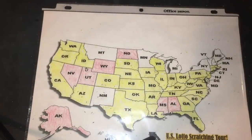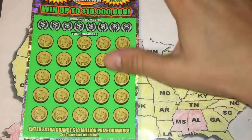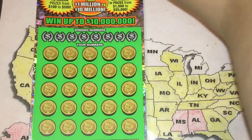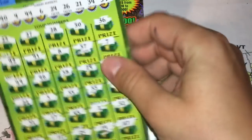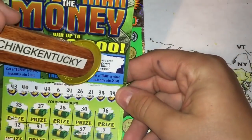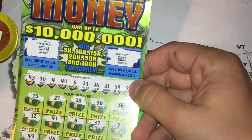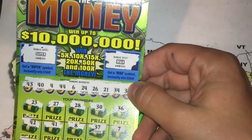I'm not even knowing what to expect anymore. So we're at ticket number 7 and 8, and let's see what we can find. I still cannot believe I found two $500 winners in this, and then on the Super Max at that. I've scratched tons of these and I've never seen the Max symbol, much less the Max and the Super symbol together. So, again, my biggest win ever is this ticket right here.